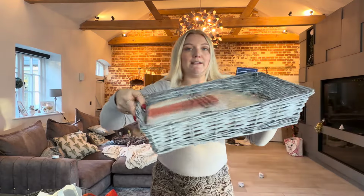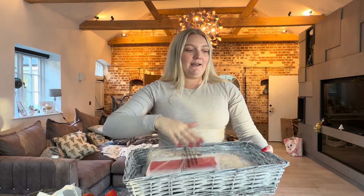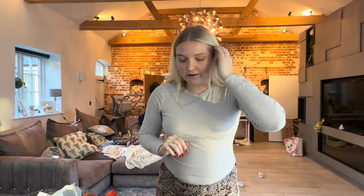And then I've also picked up this hamper. This hamper was $4.99 for me to make Ben's mum and dad's hamper. So very happy with that.